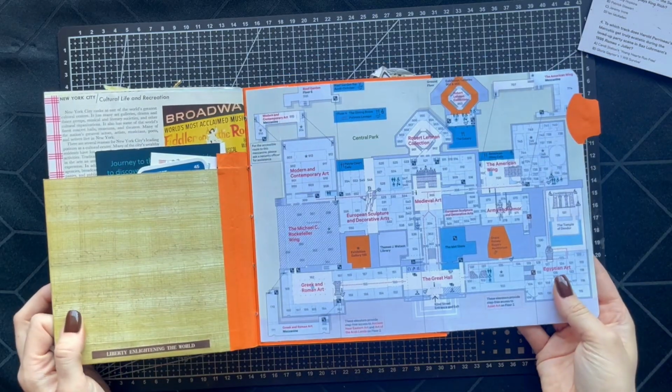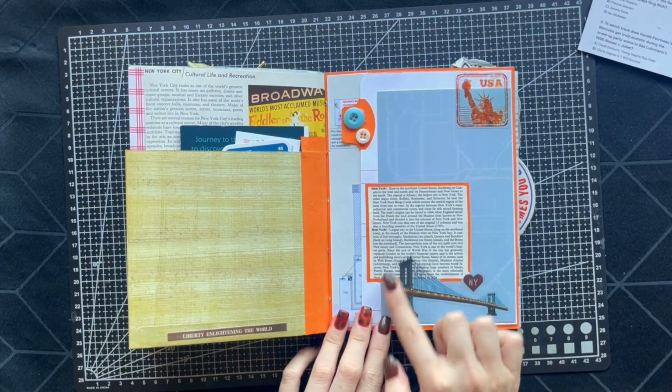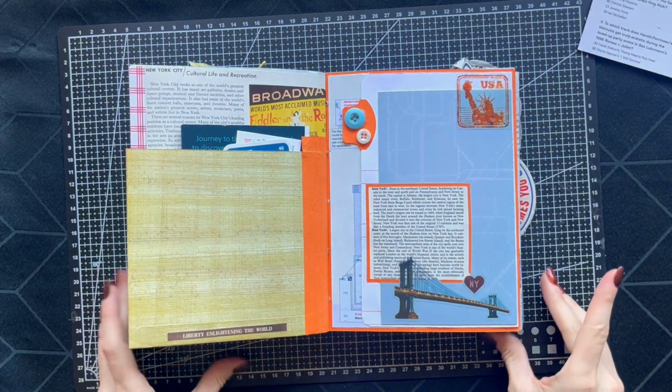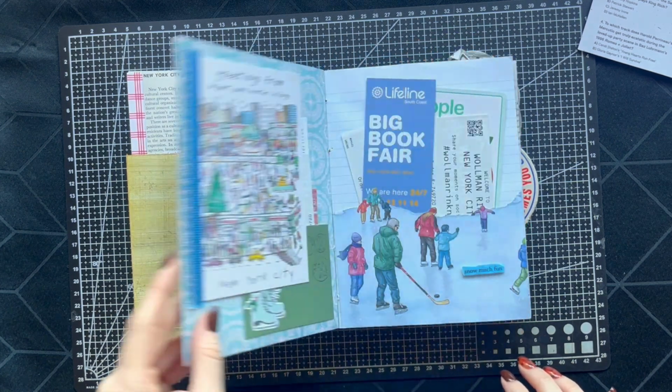I think personally this is a really beautiful spread, super interactive. It includes Brooklyn Bridge here as a sticker. It also feels really textural, which is nice, and just some vellum USA Statue of Liberty there, who, as you know, features quite frequently in this book.